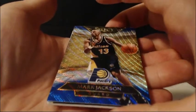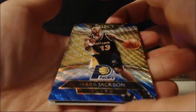Rookie Mitch McGarry, rookie Clay Anthony Early, John Henson Bucks insert, rookie Tyler Ennis, three packs left. Blue Mark Jackson. That's a nice one. I haven't seen too many of these. Mark Jackson, Indiana Pacers, blue. There you go, Les.